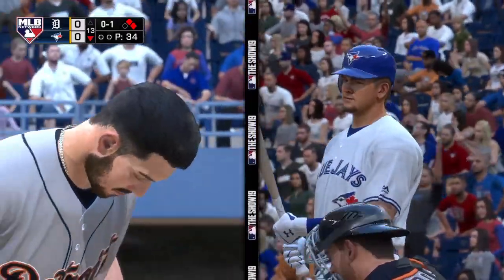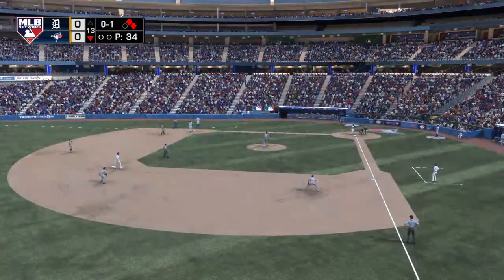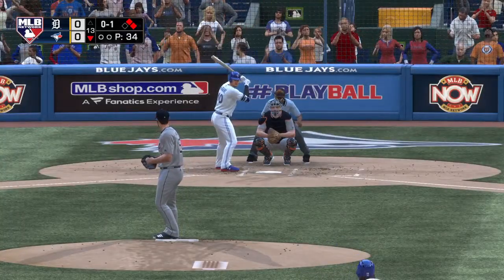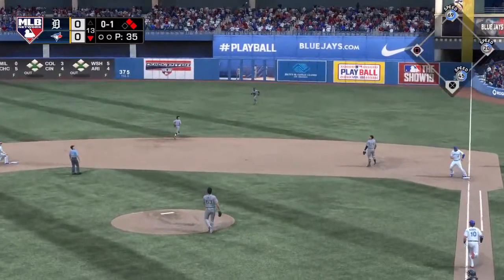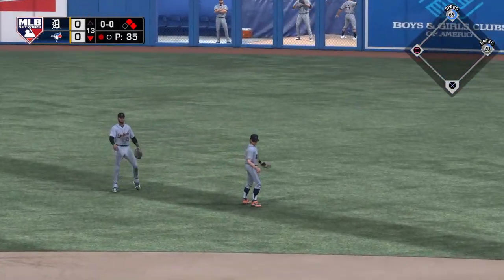Hey, that's a huge pitch right there. You've got to get ahead. When you start to see traffic on the base paths, your defense starts to tighten up a little bit. The best thing to do is pound the zone and get ahead 0-1. The 0-1. Now here's one hit in the air to the right side. Grimsley backs up a bit and he takes charge for the first out.